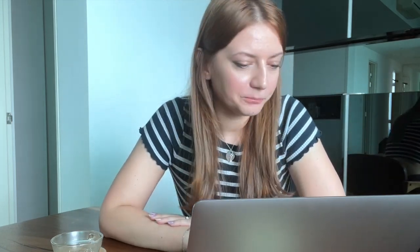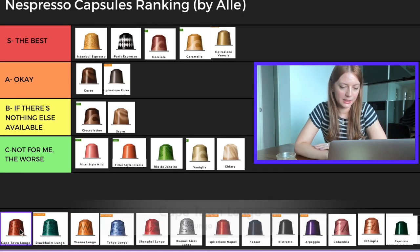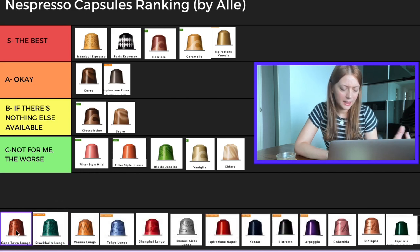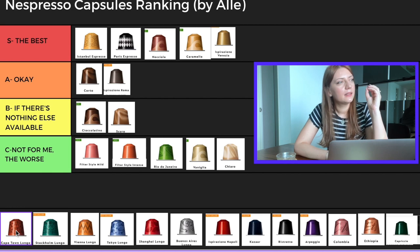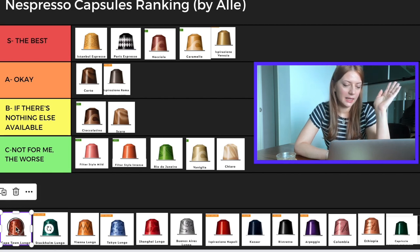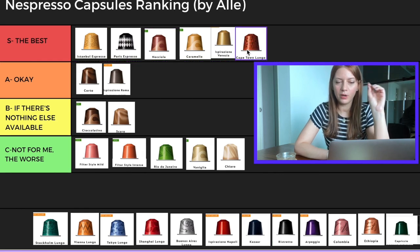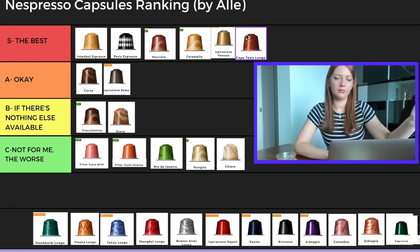And so next I'm going to talk about some lungos. Okay, I generally don't drink lungos, but I have tried the lungos. I have been experimenting with different flavors and this is what I feel. So the Cape Town Lungo is the darkest roast among all these lungos. I believe it's intensity 10 or 11. It has a smoky flavor, like I like it, and it's one of my favorites. So it will go here. Just because it's one of the best lungos, it goes in this list.